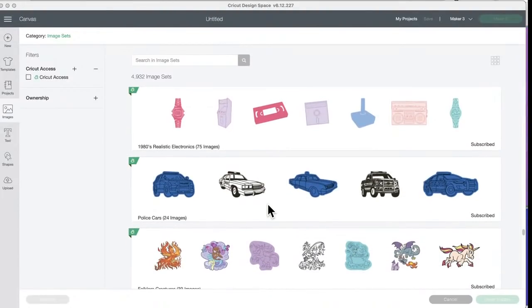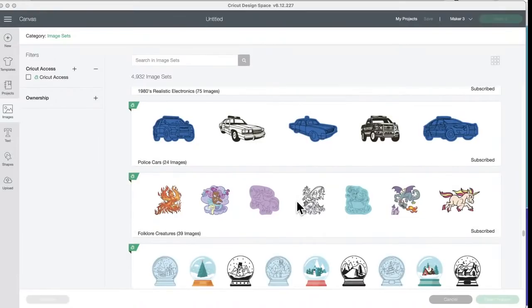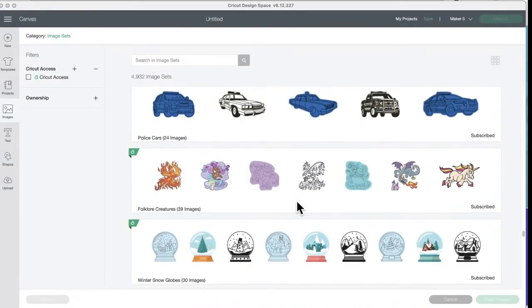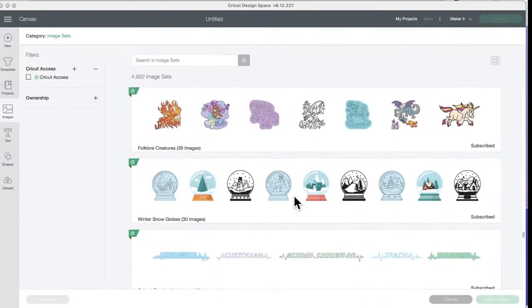Police cars, 24 images. Those are cool. These that are in dark blue, you can cut out in any color you want and it will draw. So you can use white and have it draw. You can have it draw with blue pen if you want. Folklore creations, 39 images. Winter snow globe, 30 images.